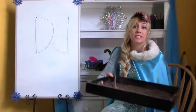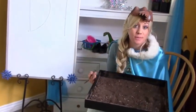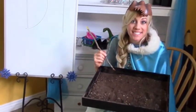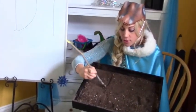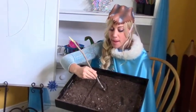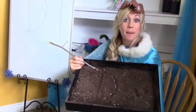Let's get some dirt. If you want to, later you could go outside with a parent and you could get some dirt in your yard. Just find any dirt. And let's draw the letter D in the dirt. Start at the top and go all the way down. Now we need a big bump in the dirt. There we go. That is a big D.